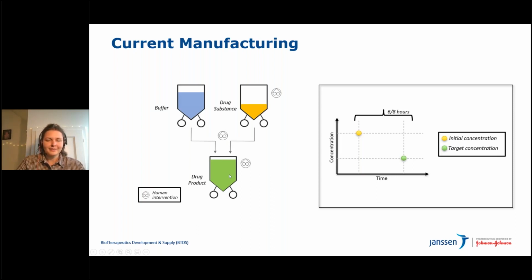And usually the dilution is done in 2 steps for safety reasons. So first, a certain percentage of the buffer is added in the drug product tank. And after this addition, the tank is sampled again for another measurement and another calculation, and then the second part of the buffer is added.